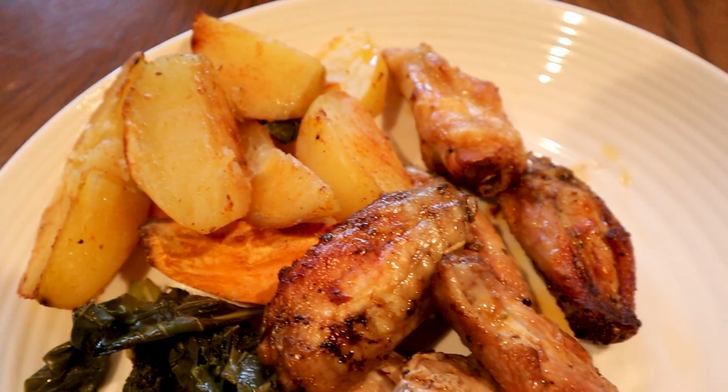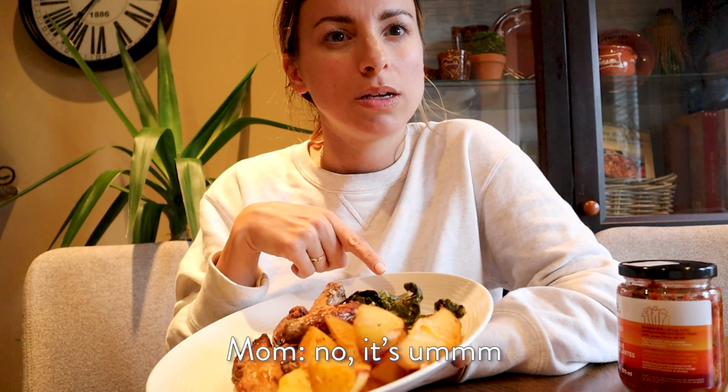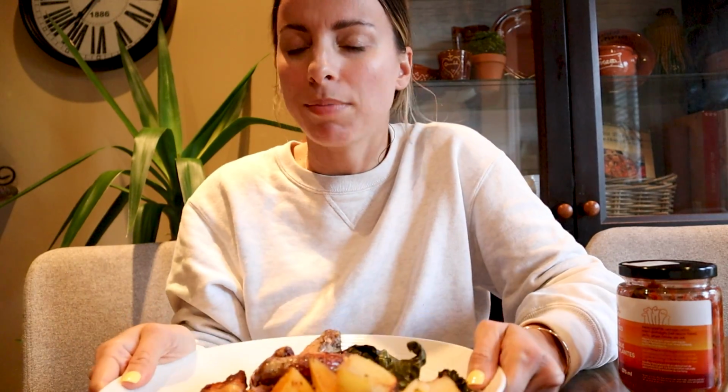For dinner tonight, on the menu of La Casa Gigi, we have some roasted potatoes, sweet potato, chicken wings, and this isn't rapini. What is it? No, it's Chinese cabbage. Normally we do rapini, but my mom's changing it up today. I was gonna do some olives, but I think we're all out. I'm gonna do some kimchi.